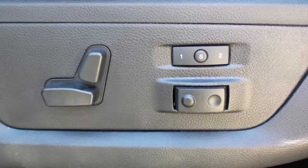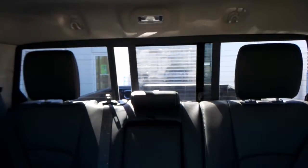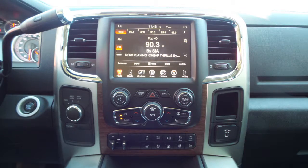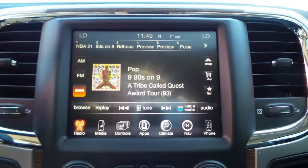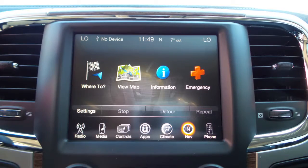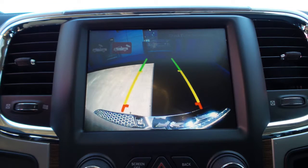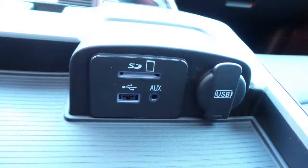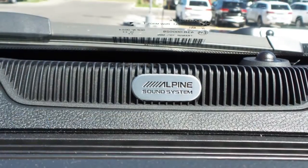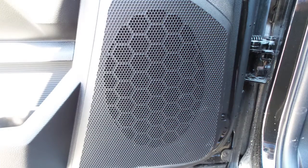a universal garage door opener, a rear power sliding window, steering wheel mounted audio controls with cruise control, a touchscreen media center with AM and FM radio, Sirius satellite radio, you can add voice command with Bluetooth, GPS navigation, a rear backup camera with park assist, an MP3 input jack, a USB port, 115-volt power outlet, a powered sunroof, and a premium Alpine audio system with 9 amplified speakers.